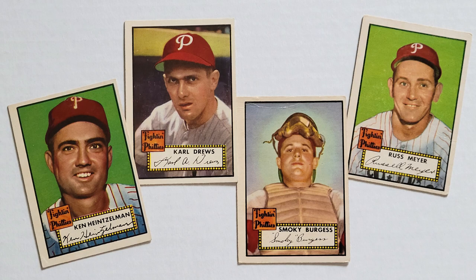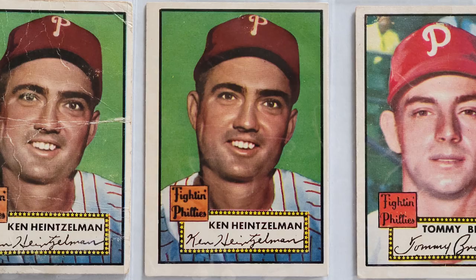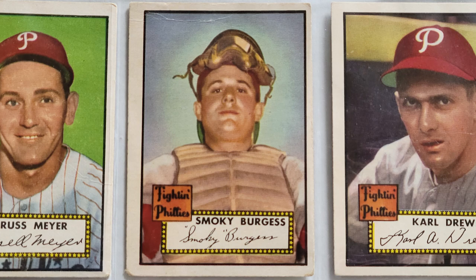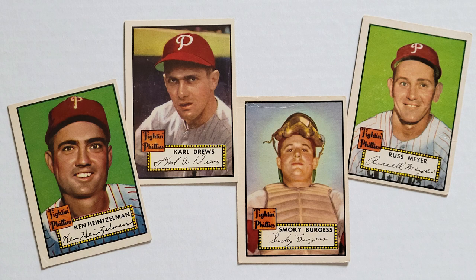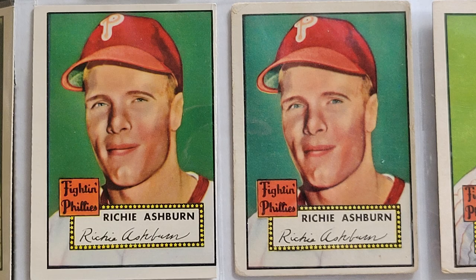There are four Phillies cards in the 1952 High Number Series. Russ Meyer, Carl Drews, Ken Heintzelman, and Smoky Burgess. They're decent players, but not anything close to Hall of Famers. Their cards, though, far surpass the value of Robin Roberts or Richie Ashburn's cards.